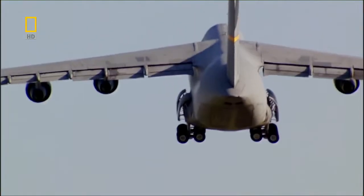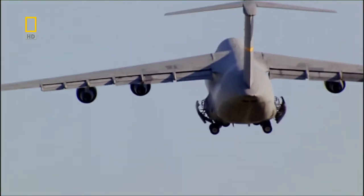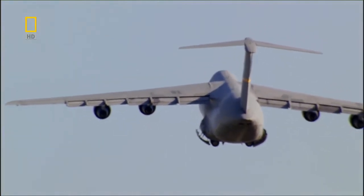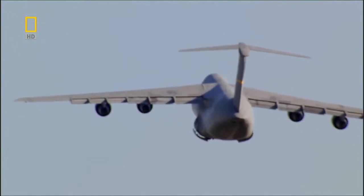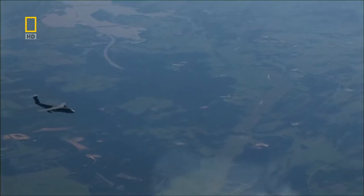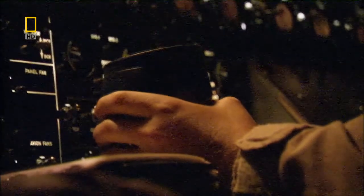Finally, it's airborne. They've made it. 7041, heavy turn left, heading 150. Clear left. But the mission and its challenges are just beginning. Refueling altitude of 200. This heavyweight will need more fuel soon. It's scheduled for an en route refueling.